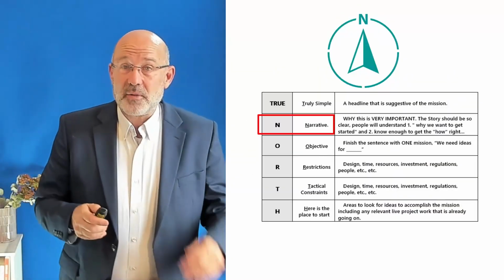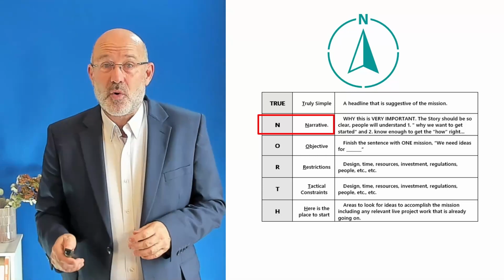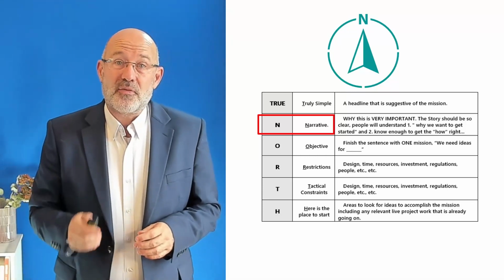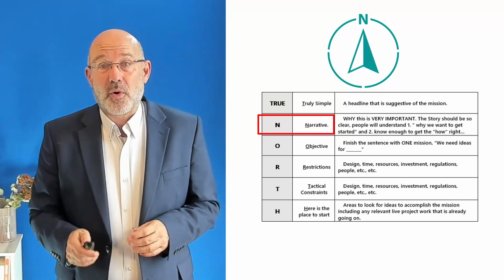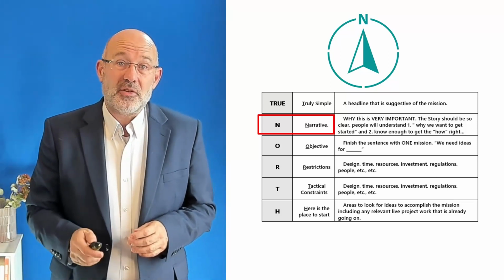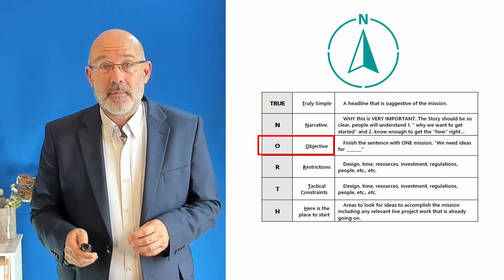True North is an acronym, just like you used to remember things back in school. Each letter stands for something important. Let me start with North. The first letter of North is N. N is the narrative, the story behind what you're doing. It should include the why and enough content to make the how easier to understand.